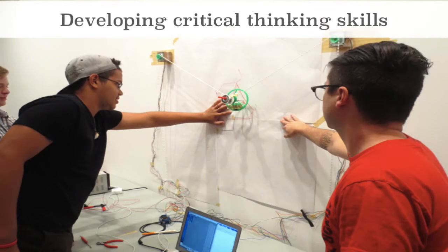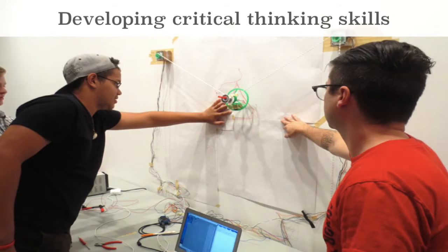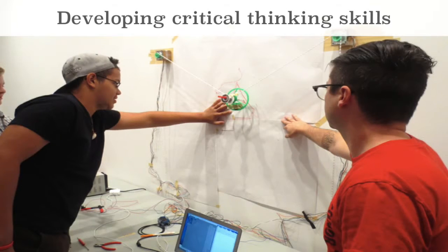But again, it was their idea. They said, look, we're creating all these really cool projects. We want to share this with our peers. We want to be able to even use it as a portfolio as we're looking at schools, right? Because these are all about 16-year-olds for the most part.